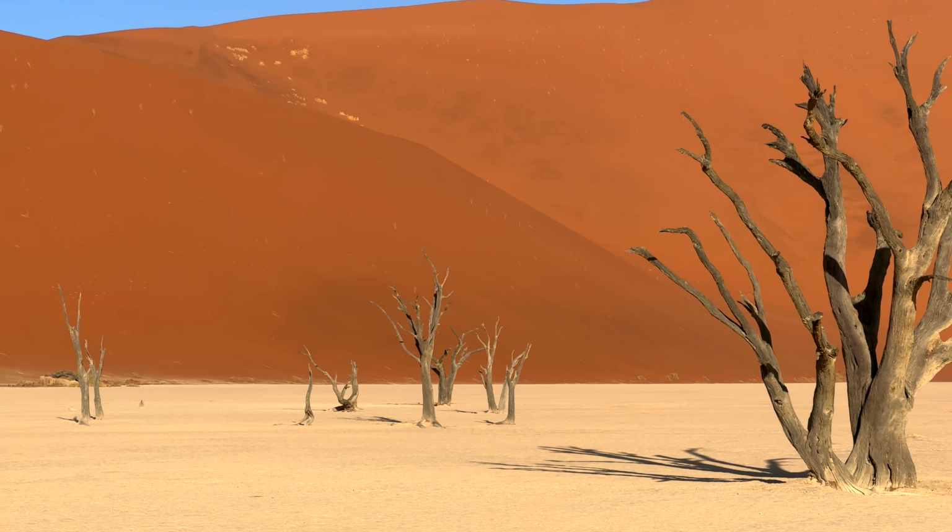What a reward for doing that though, and getting here. Absolutely spectacular. I've been wanting to come here for years and years, and to actually be here after all that time is quite surreal. It's one thing to see these images on a screen, but to actually come here and see it for yourself is another thing. It's totally rewarding.